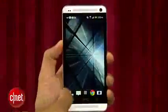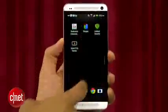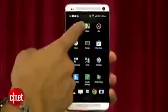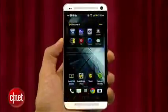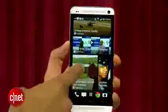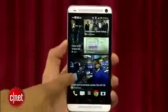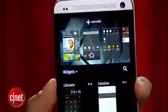HTC's next-gen Sense UI is just as fast and snappy, running on top of Android 4.1.2. It's super clean and easy to operate, but time will tell how quickly it will receive future updates. Their new Blink Feed panel shows you all your social media updates, and it's a sweet Flipboard-like addition, but if you don't like it, you can't really get rid of it.